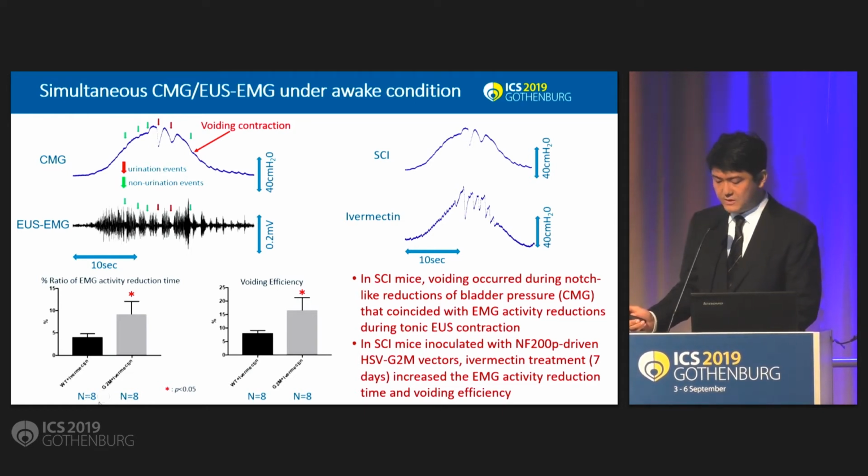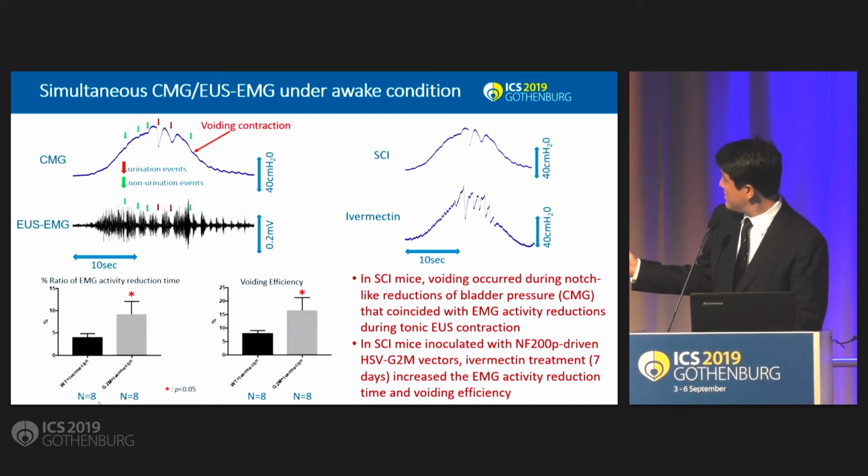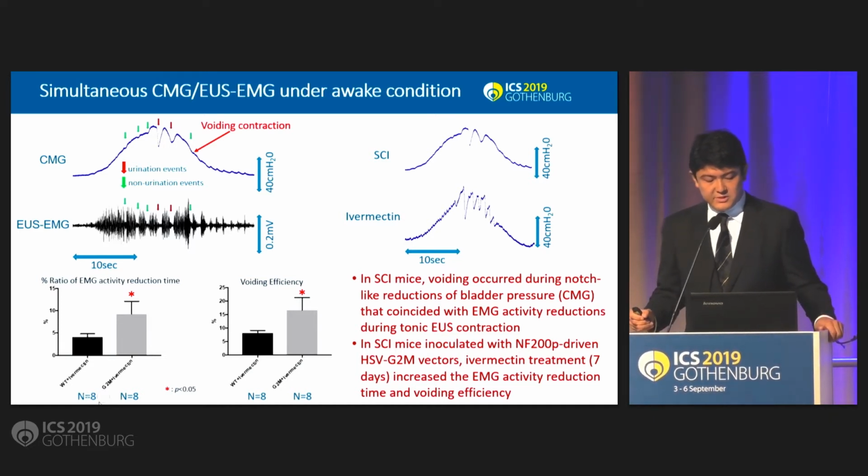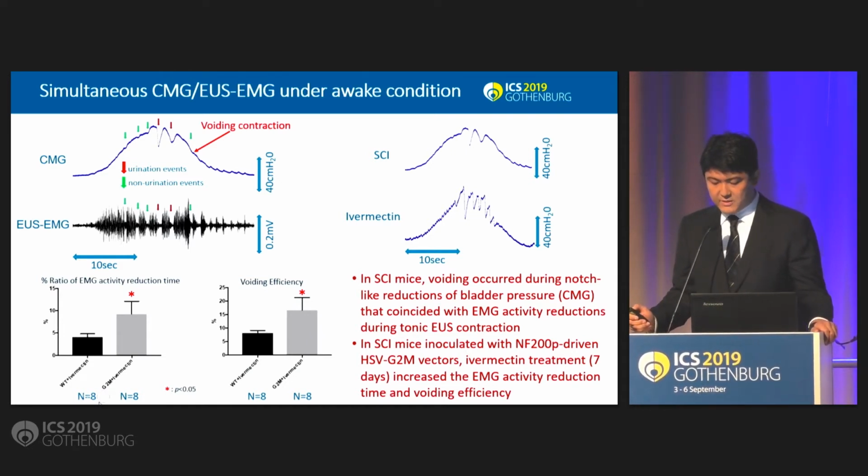So what we did is we calculated the EMG reduction, which causes these big notches in this voiding contraction. And when you compare spinal cord injury and ivermectin treatment groups, as you can see in spinal cord injury, you do see some notches. But with treatment of ivermectin, the number and the area of the notches increase significantly, which leads to an increase in the percent ratio of the EMG activity reduction time and leads to reduction of the voiding efficiency.